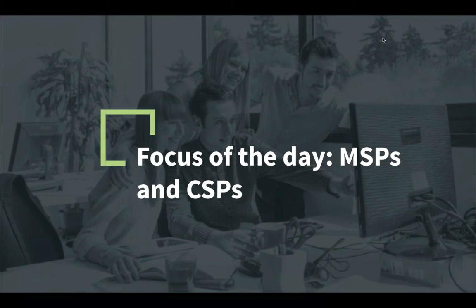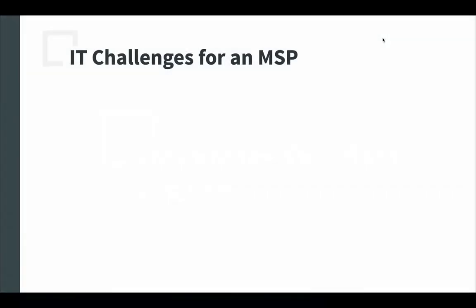Now, what are the complexities that MSPs face today? The first and most important challenge would be to assure your customers that their resources are secure. According to a study by the University of Maryland, hackers attack every 39 seconds with the average cost of a data breach reaching $3.92 million. Hence, it is extremely important that MSPs should be vendors of products that ensure the security of the customer resources.